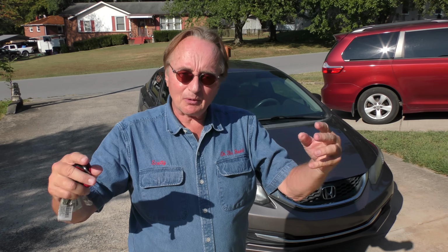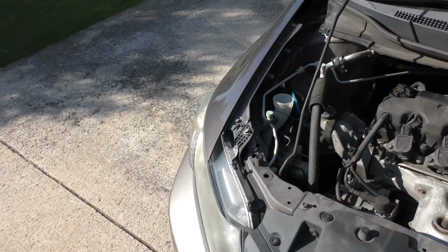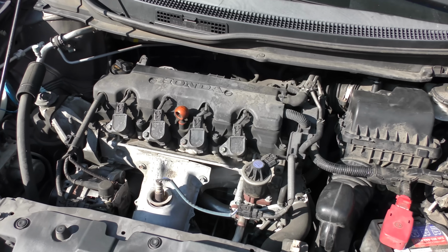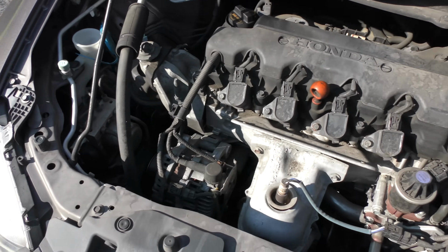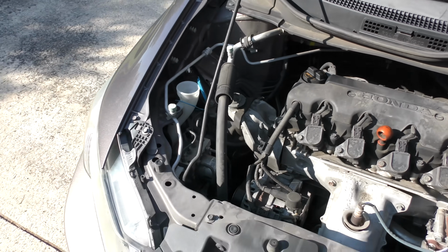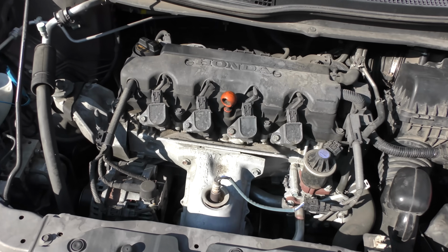So, start with the basics. We'll look under the hood. Now, there's 138,000 miles on it. It's been around, but Hondas make pretty good cars. And since it's an older one, it's 10 years old, 2014, it doesn't have all the complex crap that modern ones have. It doesn't have a turbo, doesn't have GDI fuel injection. It even has an EGR valve. None of the new ones do.